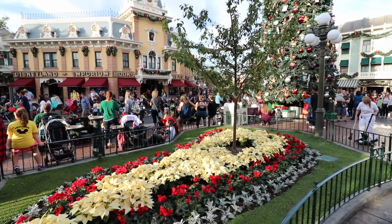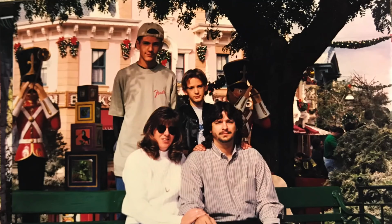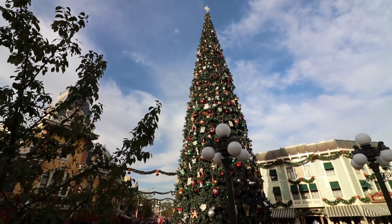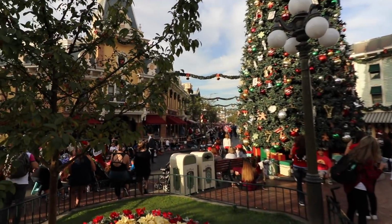Wow, that's crazy. The Emporium looks the same. Decorations are a little different, and if you notice, the tree has moved to the right and gotten a lot smaller. How did they shrink a tree? I actually remember that day at Disneyland, that nice holiday trip.